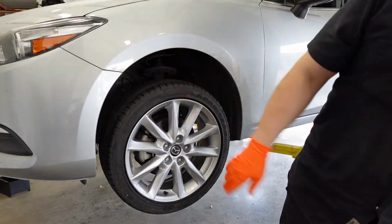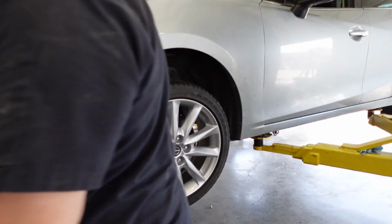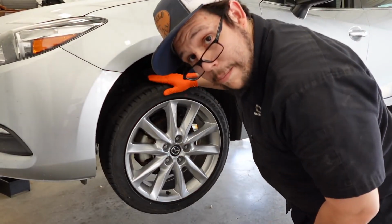All right, wheel is on. Let's go ahead. All right, so the wheel is on. Let's go ahead and get it back on the ground.